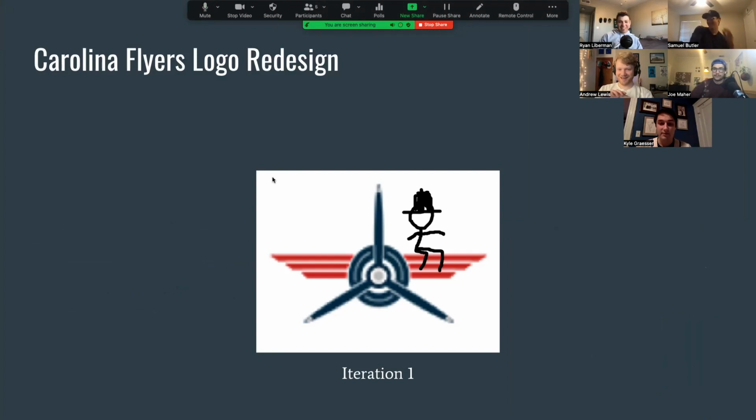Okay, so for my redesign of this one, I really just wanted to bring some excitement to the logo because it is sports, you know, we're trying to have some excitement. So I added Mr. Flyer here. And I put him on the wing because he kind of likes to live dangerously. And then I just kind of went from there. So let's see what I did next.